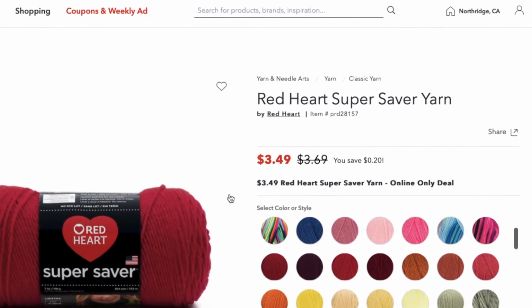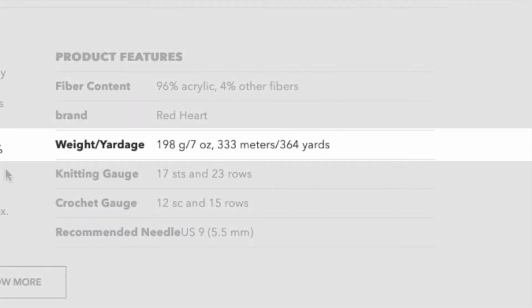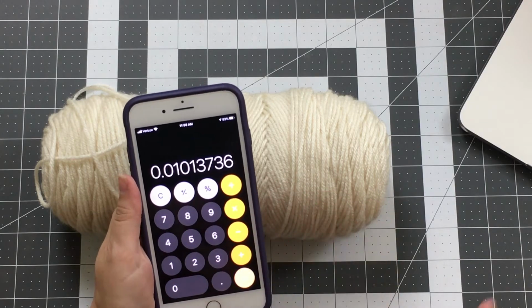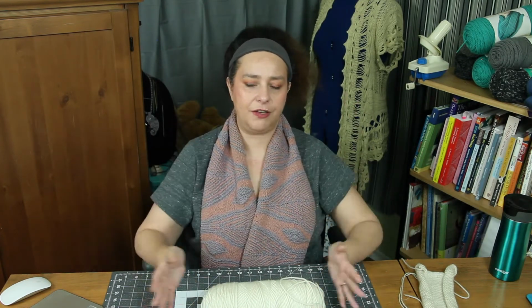This regularly retails at $3.69 a ball, and each skein is 364 yards. So $3.69 divided by 364 yards equals like a penny a yard. So this is very inexpensive yarn, but I didn't pay full price for this, and that's one of the things about shopping at like a Joann's or a Michael's, where very rarely should you ever pay full price for anything at the stores, because the big box stores always have coupons going on. They always have sales happening.